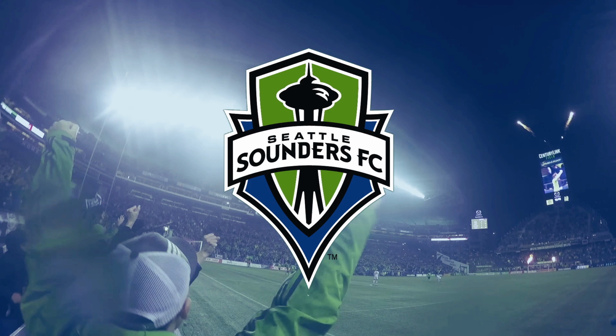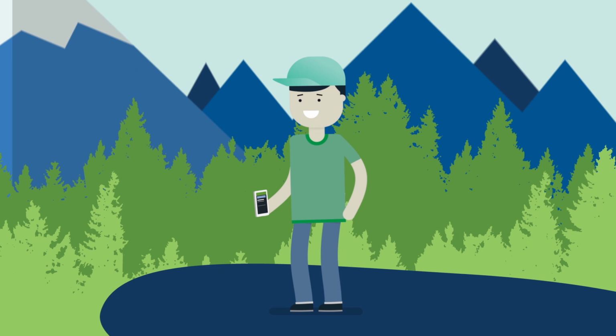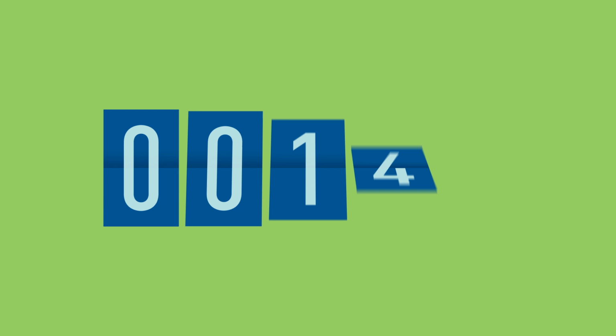Sounders fans, meet your new MatchPass. It's on your phone. Now access to rewards and other offers is available right here in the new Sounders app. So you can redeem rewards anytime, anywhere. Thanks to the Sounders app, you no longer have to worry about swiping or tracking your points.